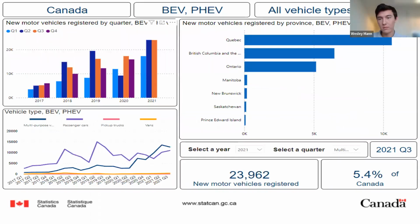Looking at a graph here demonstrating what happened in Q3, 23,900 cars, almost 24,000 cars were either battery EV or plug-in hybrids. And that's almost 5.5% of all cars registered in Canada. And with the mandate to be 100% electric by 2035 in terms of sales, we expect this to be more and more exponential in growth.